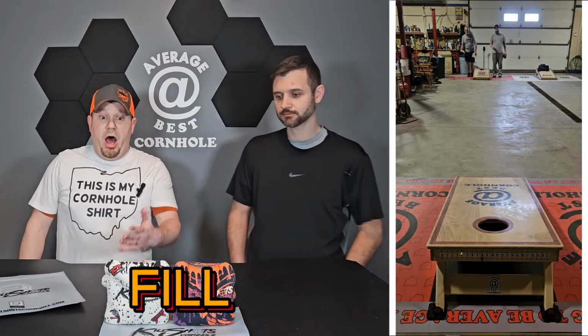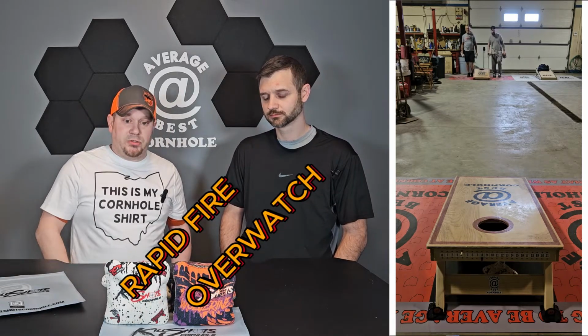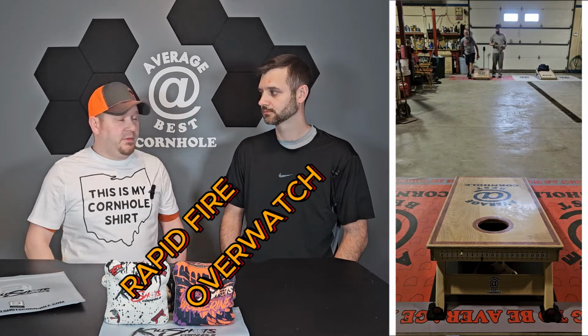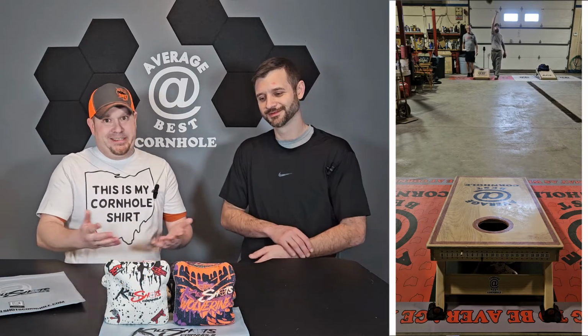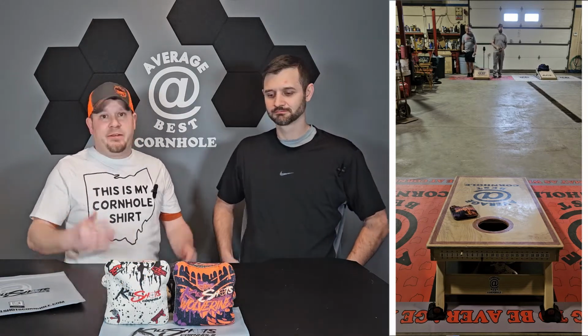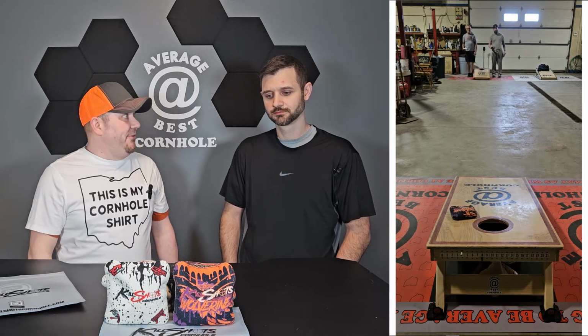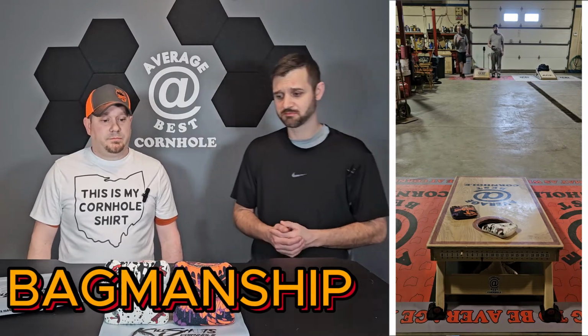So we touched on the flop, but the fill then, the 357 Mags have what Killshot calls their Rapid Fire fill, and then the Wolverines have what they call the Overwatch fill. It's just a tri-blend. He doesn't give any details on it. He just said it's a perfect blend of 3 different resins to get where they're at. So they put a lot of time and effort, I guess, into mixing that up and finding the perfect combination for these bags.